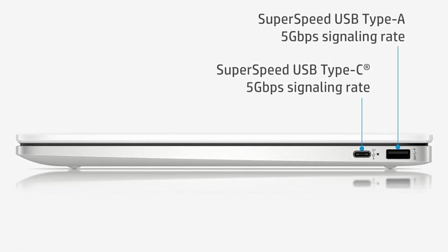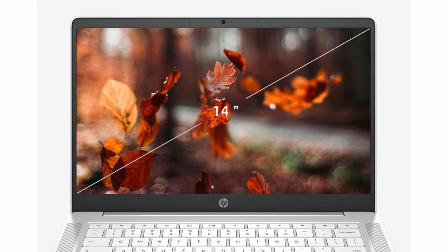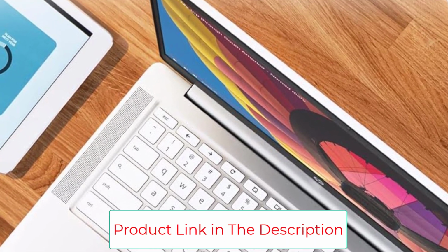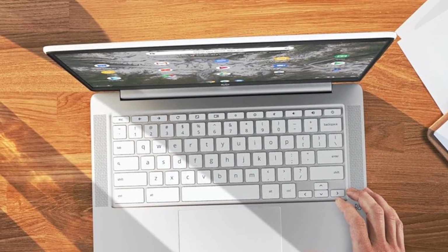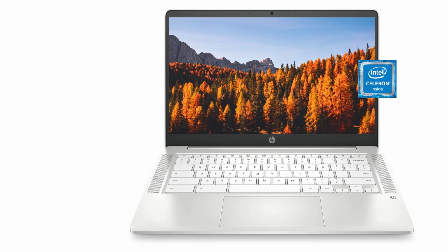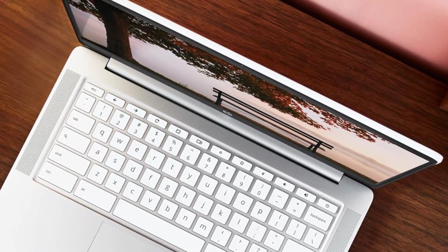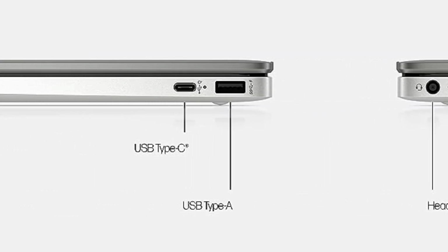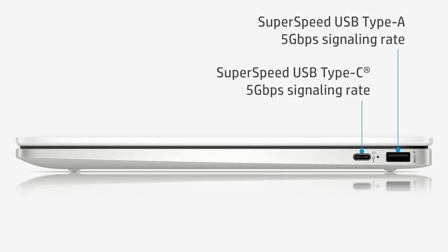A large trackpad and keyboard make for comfortable writing and web browsing compared to other Chromebooks. And, while its internals don't offer much beyond the basics, its sleek ceramic white design and Bang & Olufsen tuned speakers give it a little extra flair. Dimensions, 12.82 by 8.6 by 0.7 inches, LWH. Screen size, 14-inch. Resolution, 1366 by 768, 720p. Processor, Intel Celeron N4020. RAM, 4GB. Storage, 32GB eMMC. Weight, 3.24 pounds. Battery life, 13 hours and 30 minutes. Connectivity, USB-C X2, USB-A, 3.5mm headphone jack.